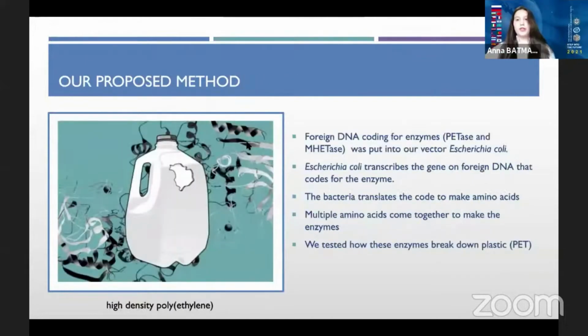So this is our proposed method. Unfortunately, it is only theoretical. We couldn't carry out this experiment due to COVID-19 restrictions. The first step of our method was to insert a foreign DNA into our vector Escherichia coli, also known as E. coli. A vector is a means of delivering genes into a cell using gene technology.